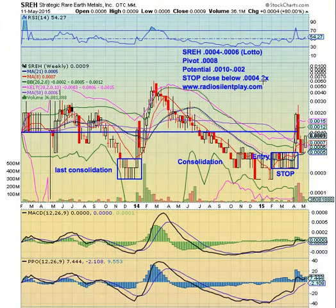SREH, okay, this is a stock that triggered again. We talked about SREH last time. The 0004 to 0006 were the buy zones. The stock ended up hitting a high of 0.0028. Now the stock's pulling back, and it gave an entry as low as 0005 and 6. So the stock closed up 50% on the day at 0009. So watch this stock continue an uptrend.